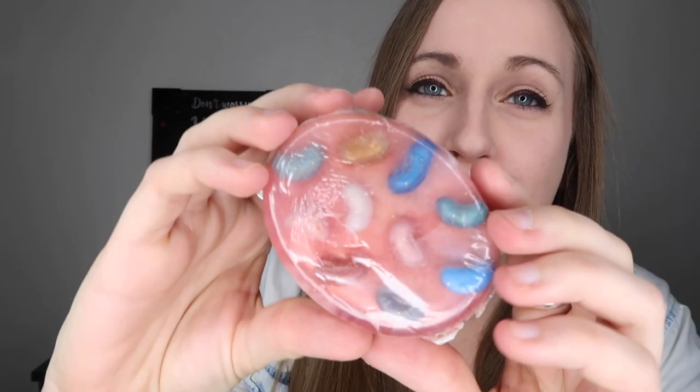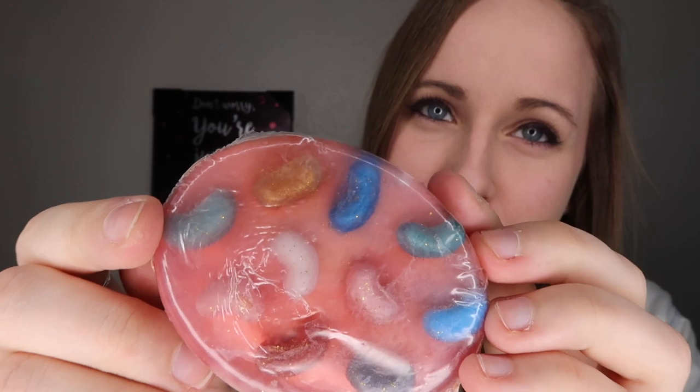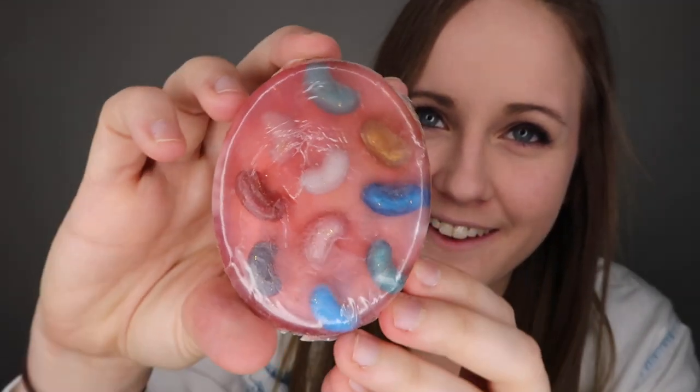It's really, really cute. And then also in the same wrapping here is another soap bar with Bertie Bott's beans on it. That's really, really cute. So these soap bars were actually extra giveaways from the giveaway that I won. So thank you so much for sending these because they are super cute.